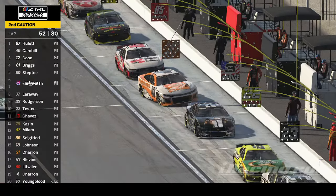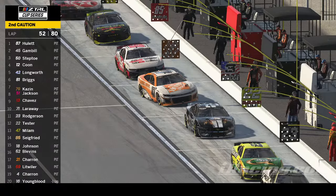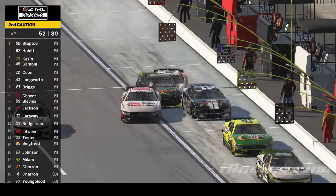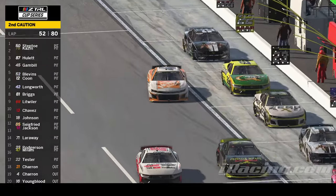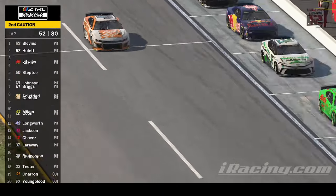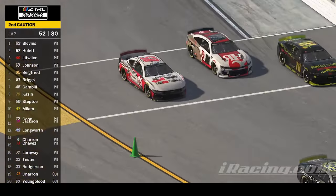We're under caution. You're going to lose the least amount of time here. Change the tires now. Get it out of the way. Have some fresh rubber for those big hard pushes later in the race. And there, whoa. Seeing it there. Joshua Siegfried did not have the greatest of pit stops. He's going to lose a good amount of spots here.